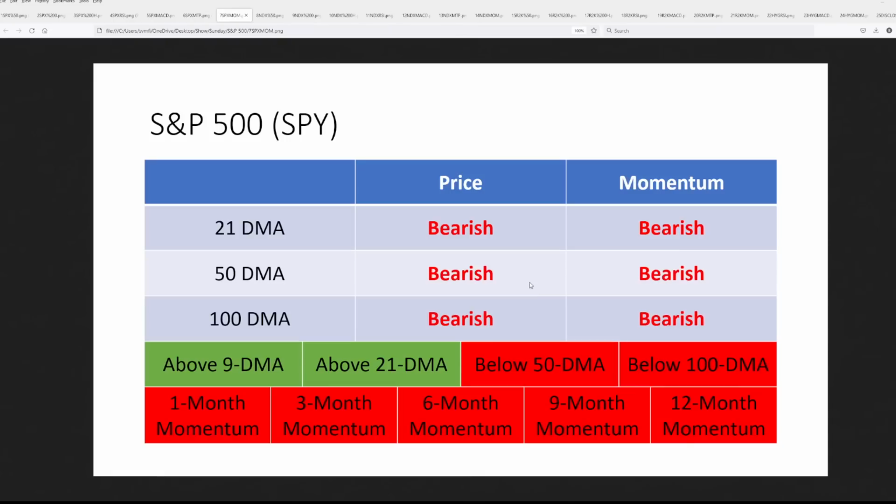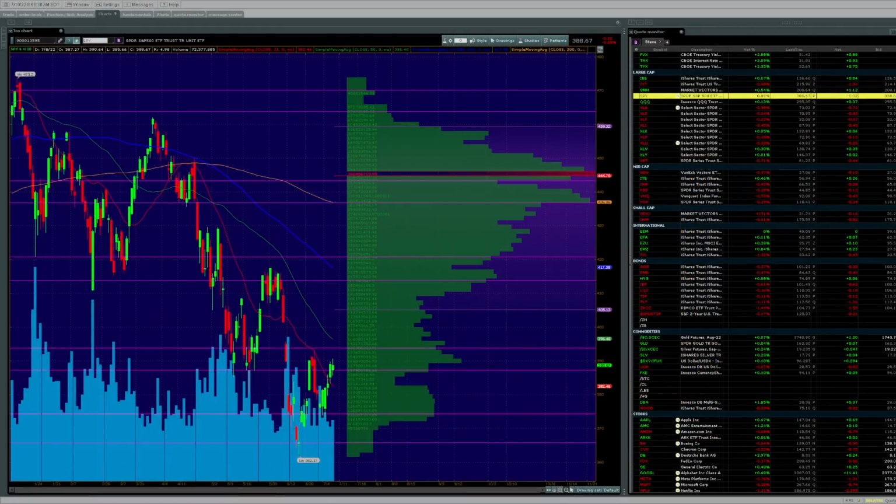Let's take a look at the broader picture. We'll get into the charts here in a moment. Price on the moving averages is bearish. It means they're all headed down. That's not what you want to see in a bottoming pattern. You want to see them trending higher. Momentum is also to the downside, not what you want to see, but there are some early positive indicators. We're now above the 21-day moving average. Otherwise, it's below everywhere it's been over the last 1, 3, 6, 9, and 12 months. Not exactly great signs, because again, you're looking for a bottom. Bottoms take time.